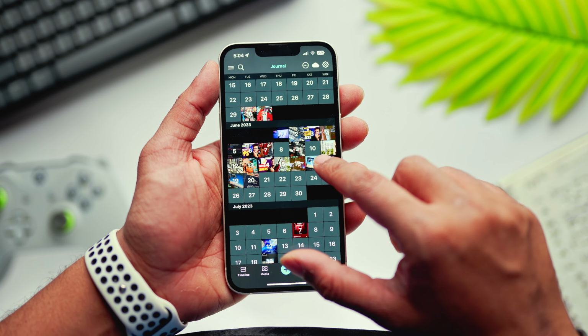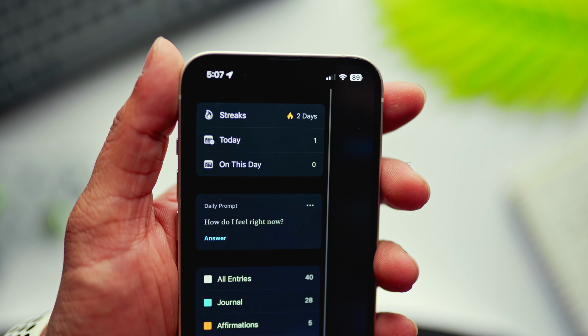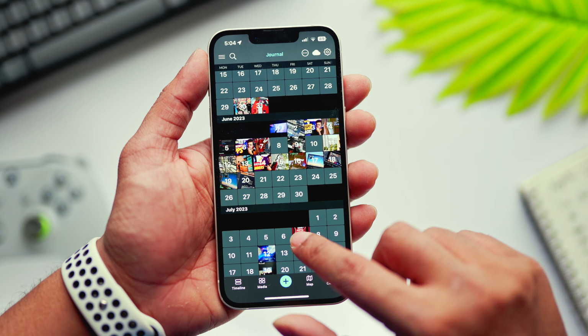One of the major selling points of Day 1 was its calendar view. It highlights the days where you have created journal entries. It also has this On This Day feature, similar to that of Snapchat and Google Photos, where it's gonna show you your previous journals you created on that given day.